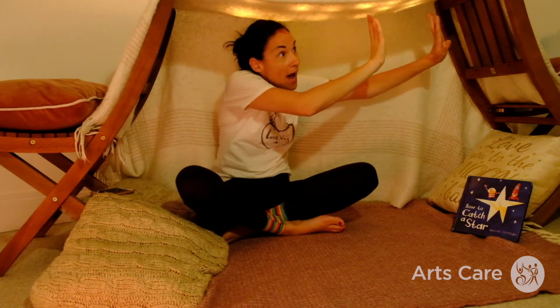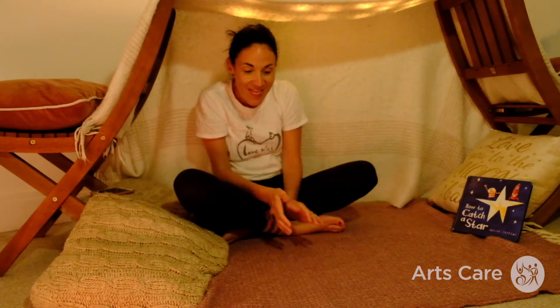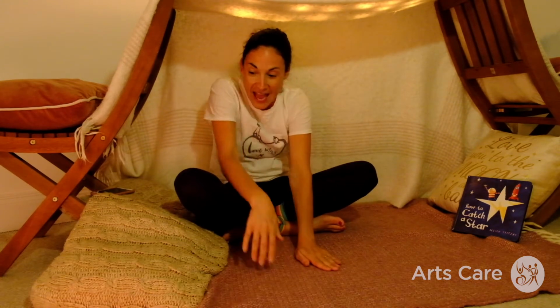So what are the things you need to make a really cool den? Well, as you can see my den, do you think it's okay? Do you think it's cool? So I have used a chair and another chair and then a really cozy blanket to put over and across the top of the two chairs. Then I've used a lovely cozy blanket and some cushions. So you can pick your most favorite blanket, your favorite pillows, whatever you want to make your den really cozy, really snuggly, and really warm.